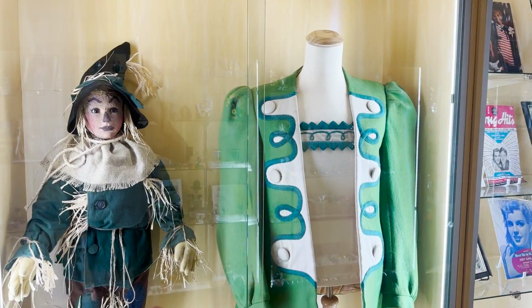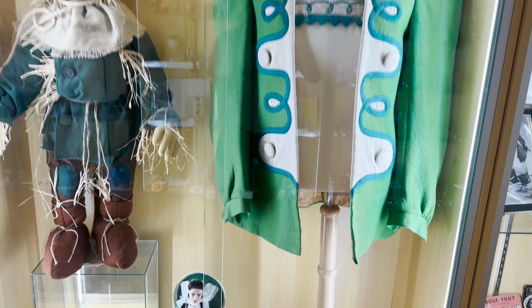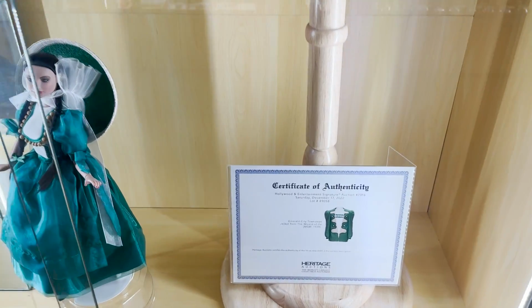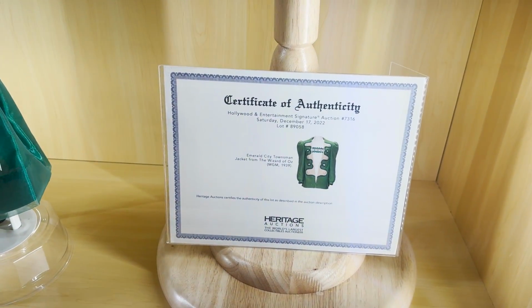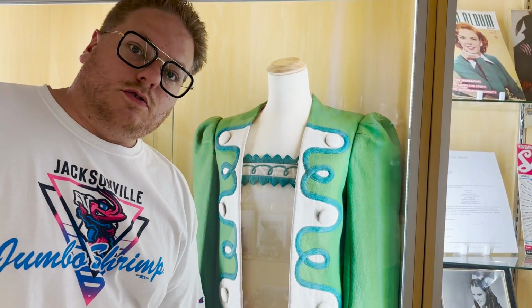And here is a movie used Emerald City townsman costume. You can even see the certificate of authenticity right here, used in the movie, which is pretty incredible. That's a pretty sweet looking jacket. I'd like to throw that on actually. I think you would wear it well. Green is definitely one of your colors. Maybe you should move to Emerald City.